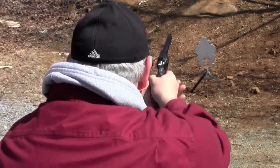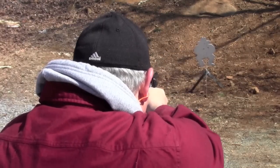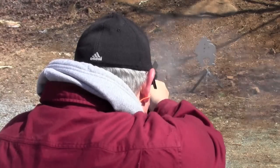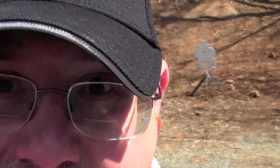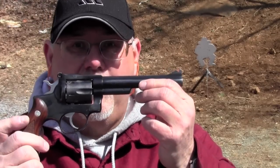Well, we've moved up to the 15-yard line, and let's run the Ruger Security 6 in double action mode and see how we do. Old Roy is down. Let's see how well I can control these 357 Magnum shooting with one hand.